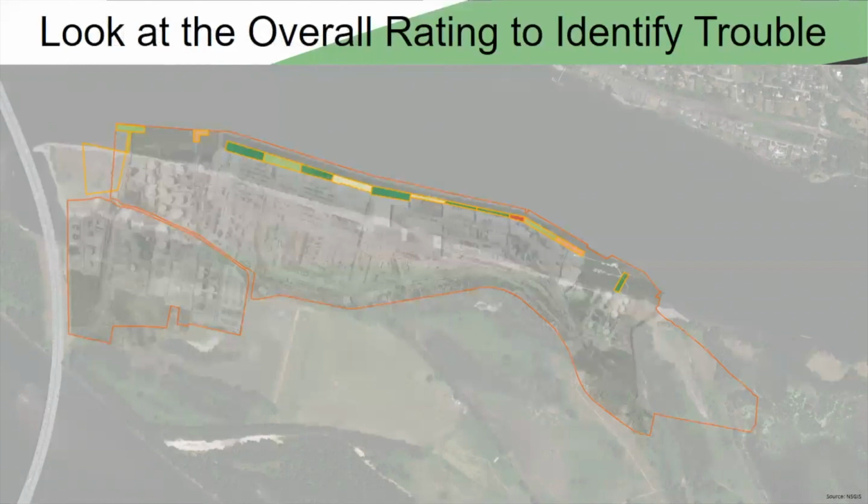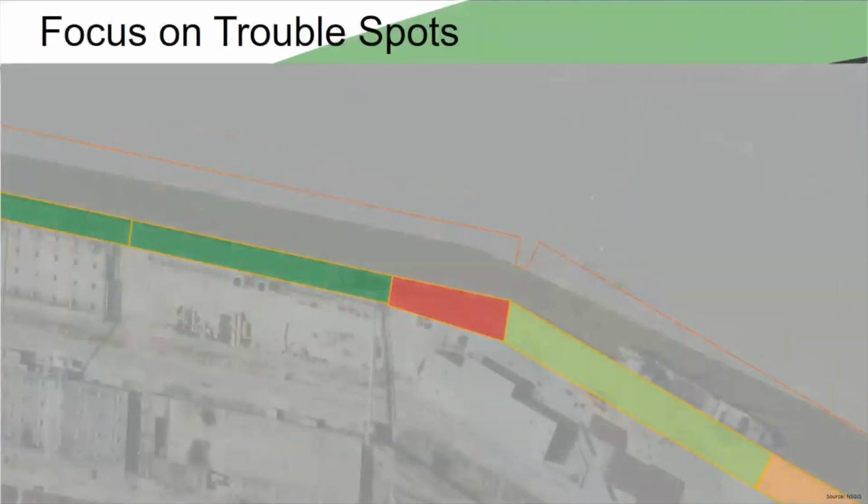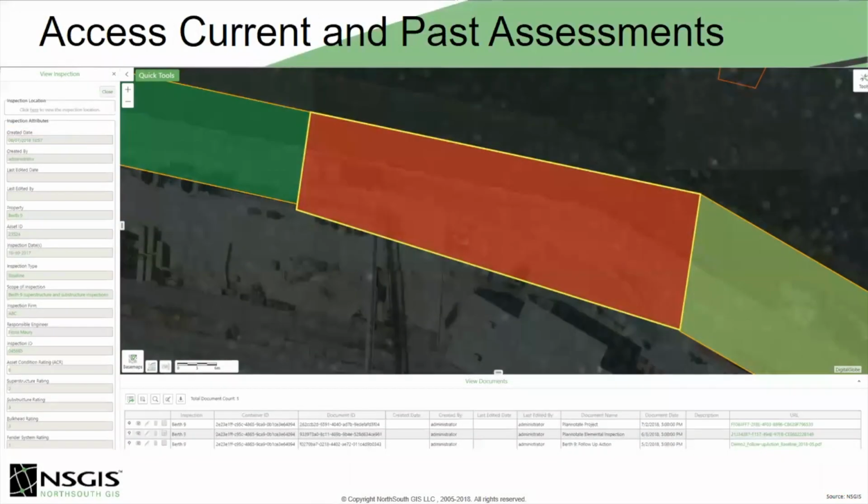So let's focus on this area over here, this red, because that is one berth that is giving us trouble. Now, in a siloed fashion, the engineer or maintenance manager would come in and say, we have a report, there's rust, piles are failing, we need to go fix, okay?